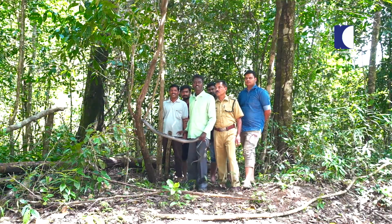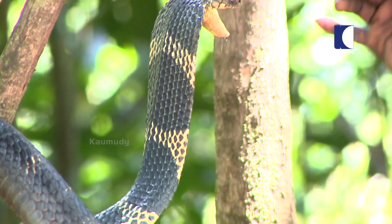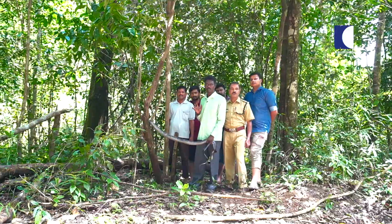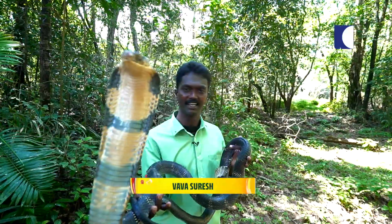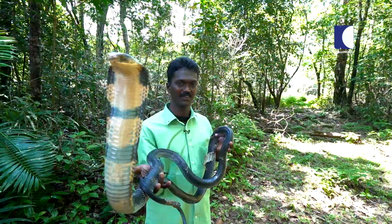I think Kerala's first rapid response team was under the Rani division. We have jointly carried out numerous rescues and releases of snakes as well as other wild animals. Now this wild friend of ours appears to be obedient, and is sitting like a well-disciplined child in my hands.